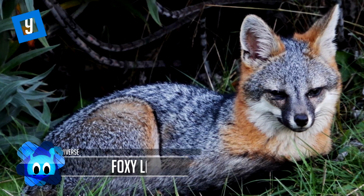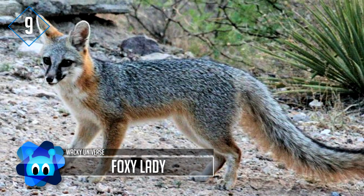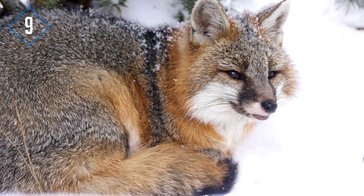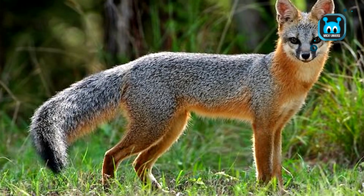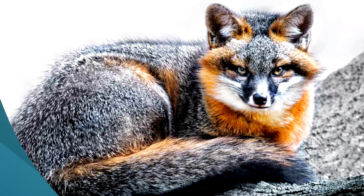9. Foxy Lady. And nothing derogatory about that statement. This gorgeous gray fox lives in North America, and its very unique characteristic is that they can climb trees. According to Wiki, they've been around for 3.6 million years. They're solitary hunters and eat small rodents and lots of fruit. 8.